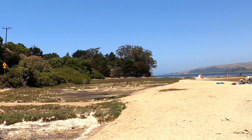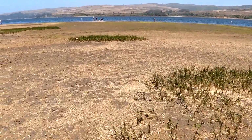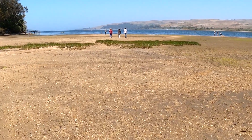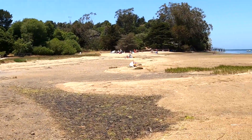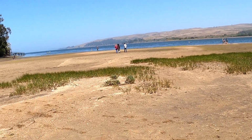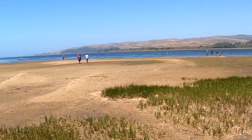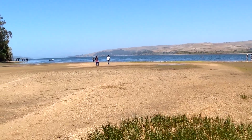So this is Chicken Ranch Beach. So I've been out here where I'm walking, I'd be in the water. And as you can see, panning around, there's not a lot that's going to hurt your feet if you walk in here when there's water here. So yeah, anyway, as you can see, this is a cool, unusual beach in the Tomales Bay.